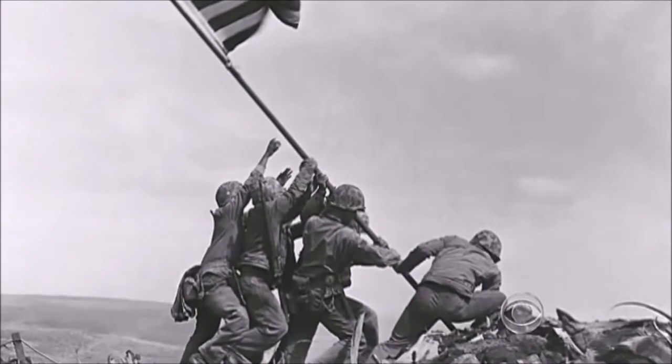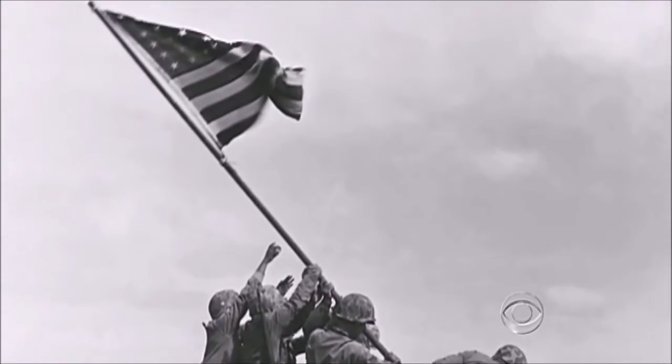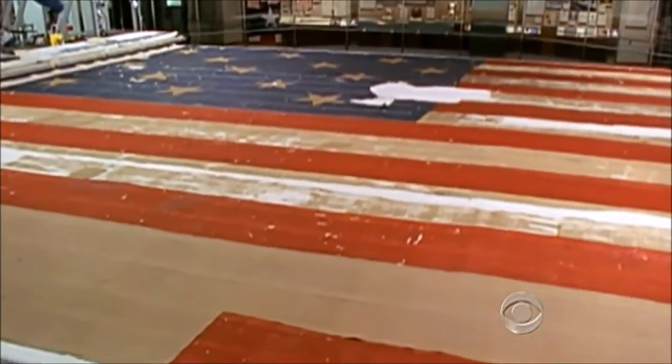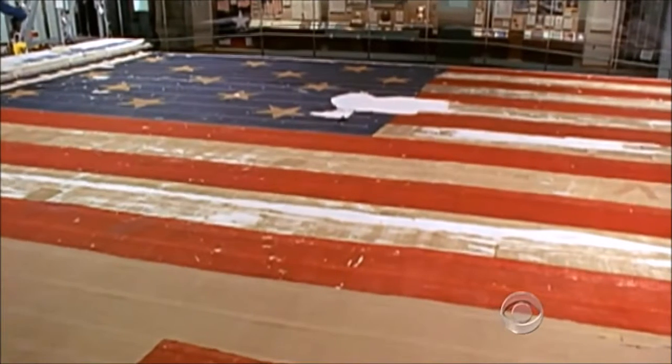On this 4th of July, we got to thinking about iconic American flags. The flag the Marines raised at Iwo Jima, the one firefighters put up at Ground Zero, the one that flew over Fort McHenry, the inspiration for what would become our national anthem.